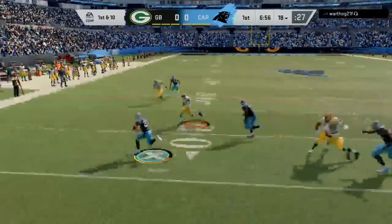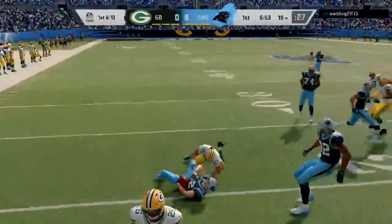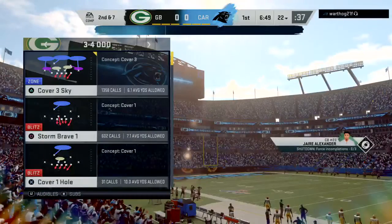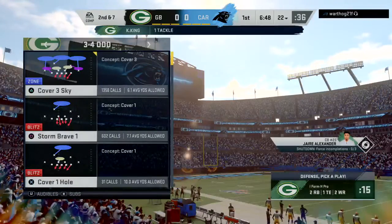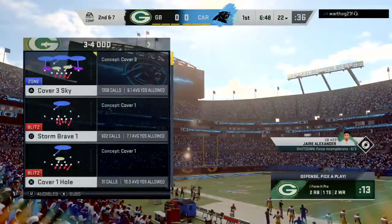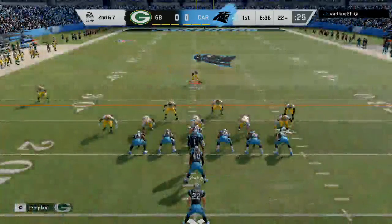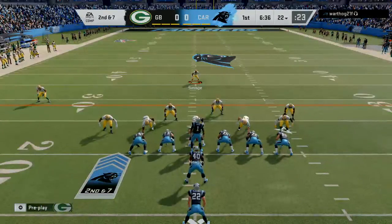First carry for Christian McCaffrey. This will be a short gain of 3 before he's brought down at the 22. When we see those runs to the perimeter, when we see those runs to the edge, we think about big breakers, don't we? In this case, it was a modest gain, but it does open up possibilities here on second down.